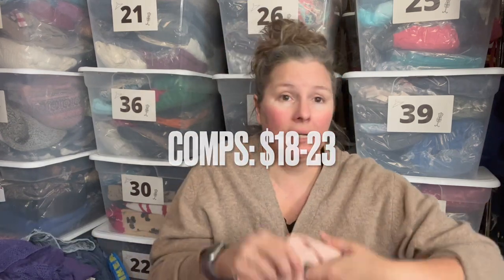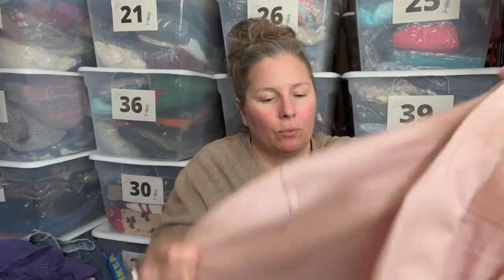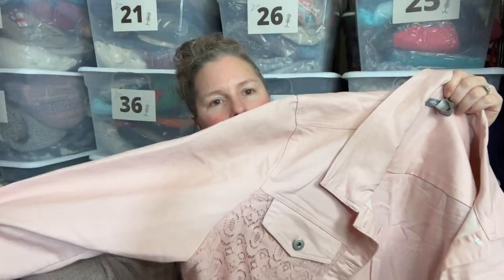Now, this is a brand that I've never picked up. I think I've seen it a few times. It's Kate and Mallory. I would probably not have picked this up as a no-name brand in a standard size of like extra small through extra large, but this is an extended size of 3X, and I just thought it was a really cute jacket. It's a pale pink jacket, kind of cropped, with a denim flare to it, and it has this lace on the back and a peplum hem.